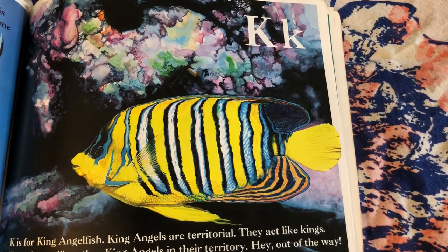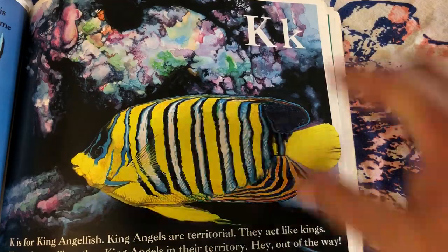K is for king angelfish. King angels are territorial. They act like kings. They do not like other king angels in their territory. Hey, out of the way!